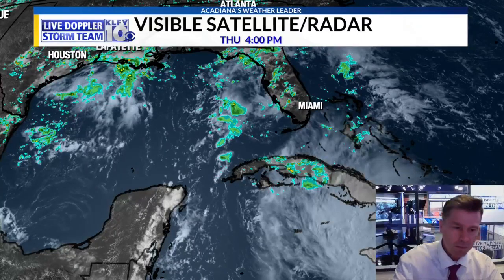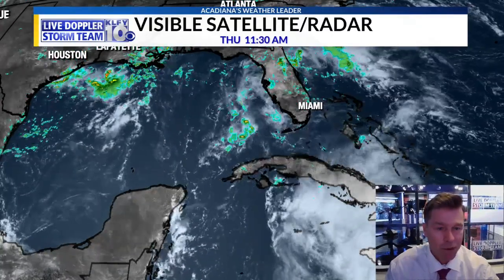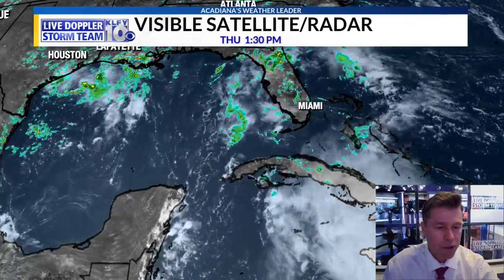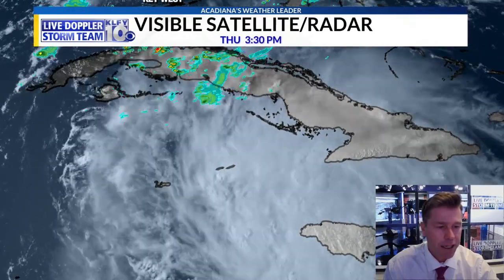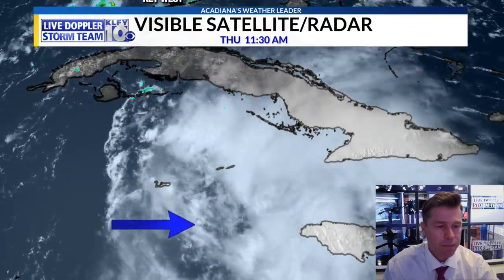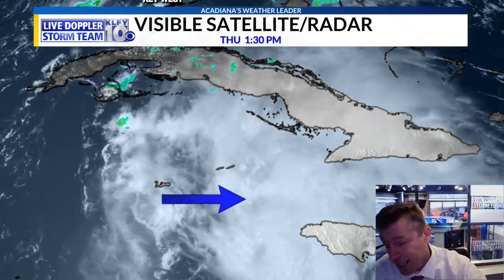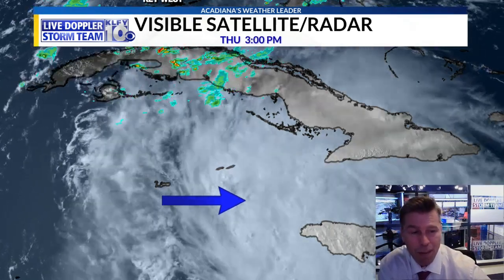Okay. Hey, if you're watching on Facebook, we're going to talk about Potential Tropical Cyclone Number 9 here. We'll zoom in a little bit closer down there to, it looks like Jamaica. Right here it is. You can see the convection. Now, this is not a tropical storm yet. It's Potential Tropical Cyclone 9, meaning it will probably be Tropical Storm Ida soon.